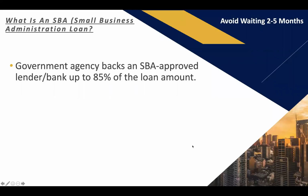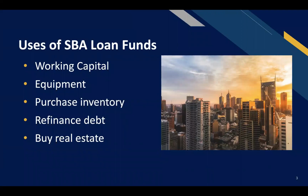So what is the SBA? It's called the Small Business Administration. This is where the government is backing up the lender, and they're going to insure them up to 85% of the loan that they approve you for. It's really meant in case you default, the bank is reimbursed. Some of the uses for SBA are working capital, buying equipment, purchasing inventory, refinancing debts, and buying real estate.